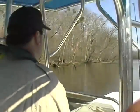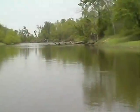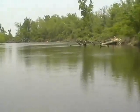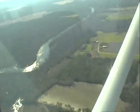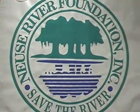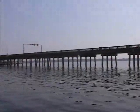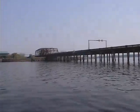2 individuals are actively involved in protecting the Neuse River, the Upper and Lower Neuse River Keepers. Working with the Neuse River Foundation, they monitor the watershed by boat and by plane. They respond to citizens' complaints and work with regulatory agencies to enforce environmental regulations. They are the eyes, ears, nose, and voice of the Neuse, which cannot speak for itself.